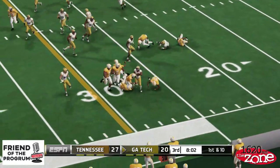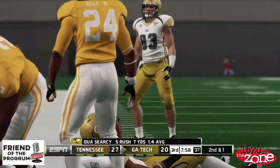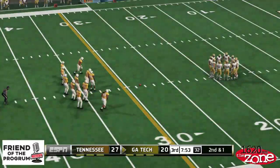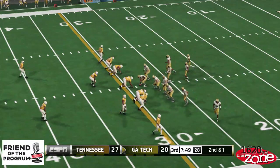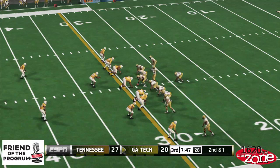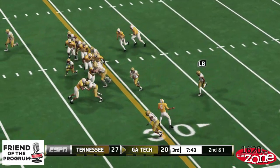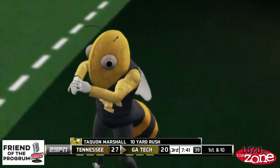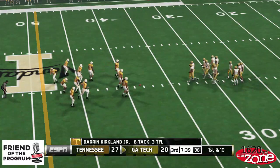Pitches, and he's got room. Makes it out to about the 29. That brings up second. Short yardage situation here. Second down and one. Makes his way to about the 38. That makes it first and 10.